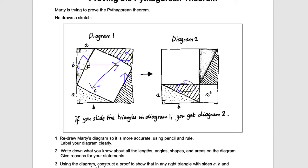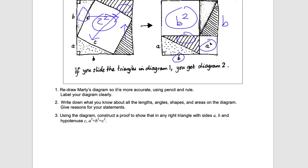You can see that the unknown space here was c times c to get c squared. The unknown space there is a squared, the unknown space there is b times this length, which should also be b, since these are congruent triangles. B times b is b squared. The empty space here and here adds up to the empty space there, therefore a squared plus b squared is equal to c squared.